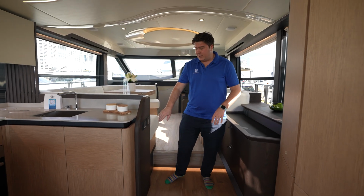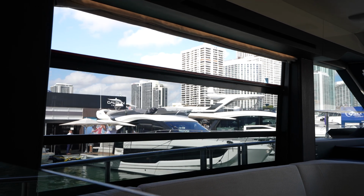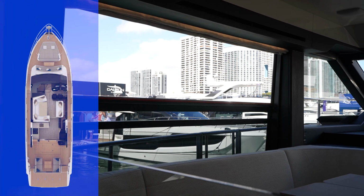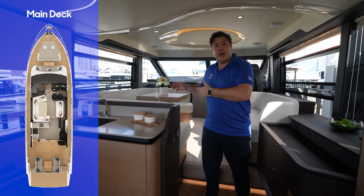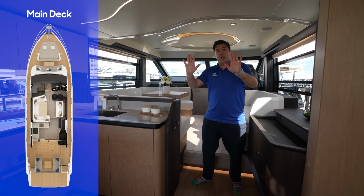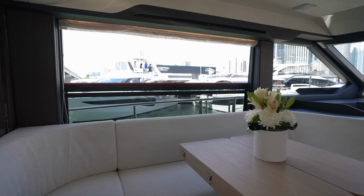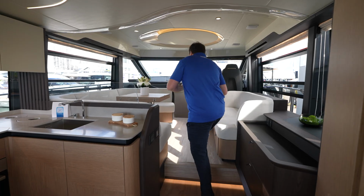Here there's a couple of switches, and what they do is drop the windows down. So you have drop down windows on both sides of the saloon, meaning if it's not a really hot day, hopefully you can cut the air conditioning and just get a nice breeze coming through. Open up the side door, open up the aft doors, open up the windows, and you can rely on natural ventilation rather than the air conditioning.